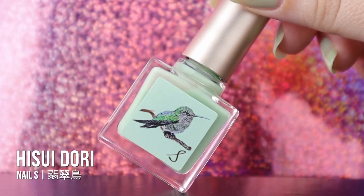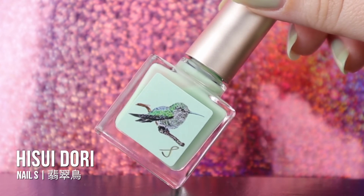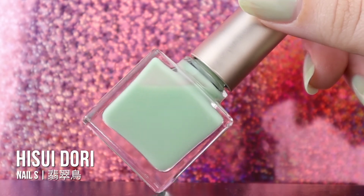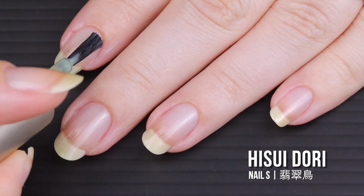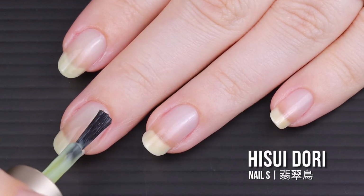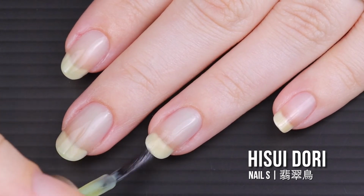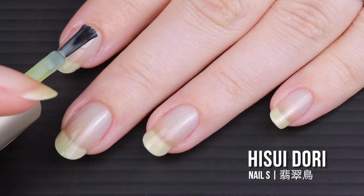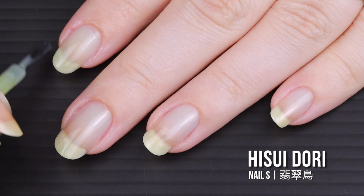And last but definitely not least is the shade Hisui Dori. Hisui is jade and Dori is bird. This is another polish that seriously gives off gemstone vibes. It is just a really beautiful milky jade green jelly. There's no shimmer, it's just jade green, and it is stunning. In the first coat, this one gives just a slight milky wash of green tinted color, but this is another one, and I know I've said this about maybe all of these polishes, but pay attention to how much it changes between coats. It is so cool.